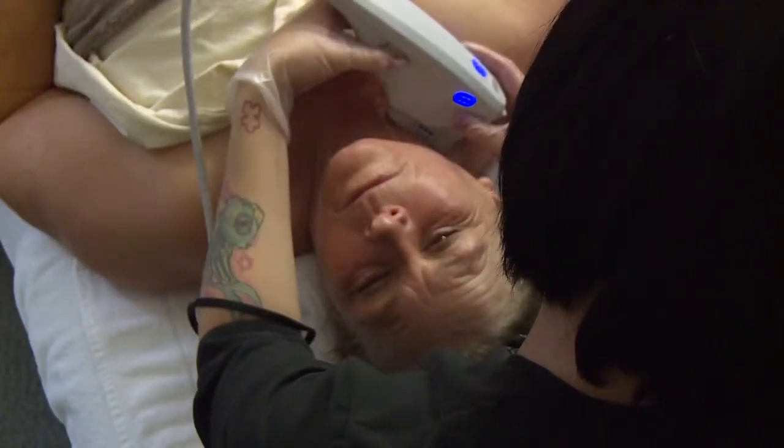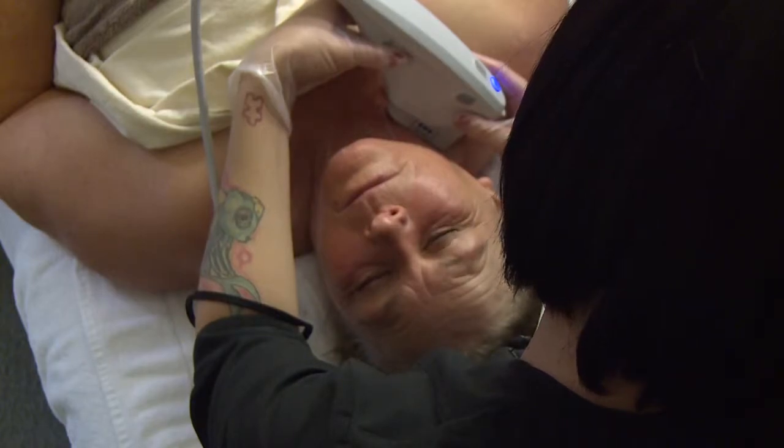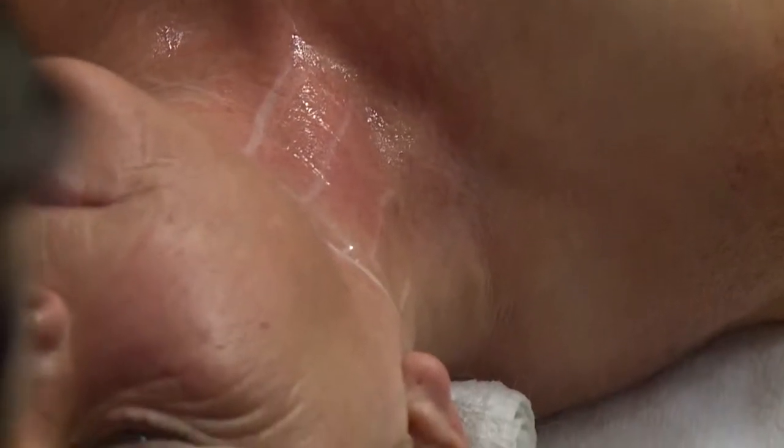One more. You can kind of see her neck's got a little bit of erythema, a little bit of redness happening. That's what we expect to see.